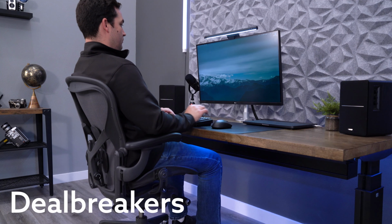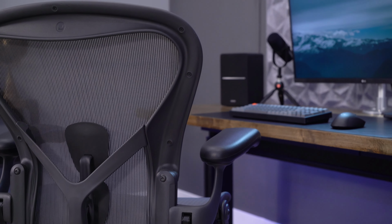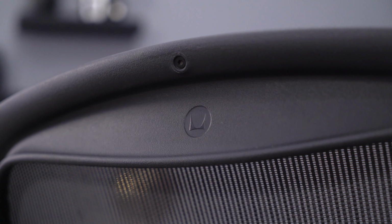While the Aeron is wildly popular, there are some things about the chair that will just be deal breakers for some people, making it not worth the price. One of the biggest deal breakers is the lack of a headrest option from Herman Miller.